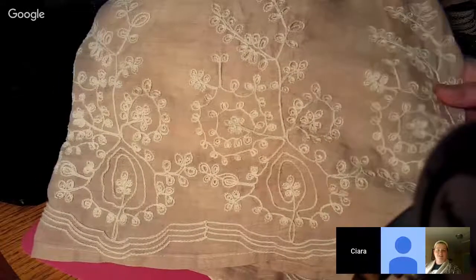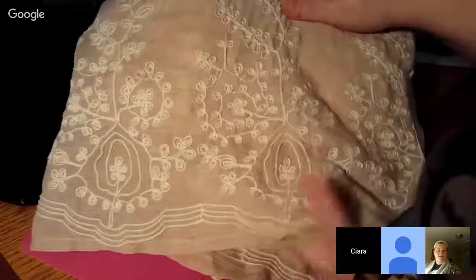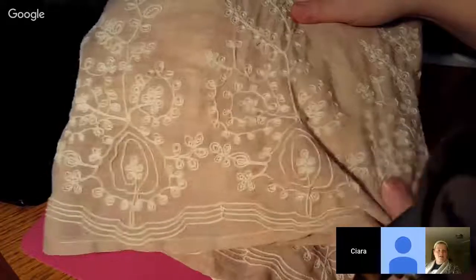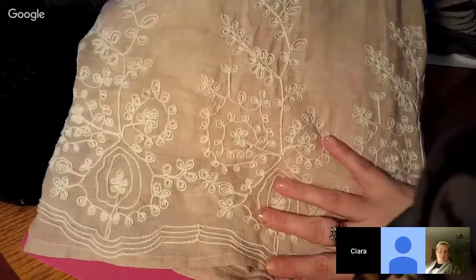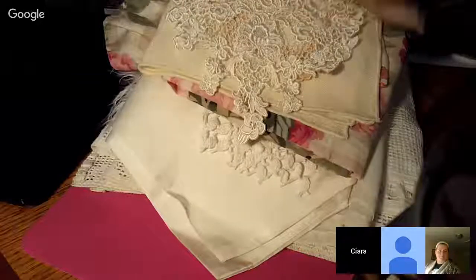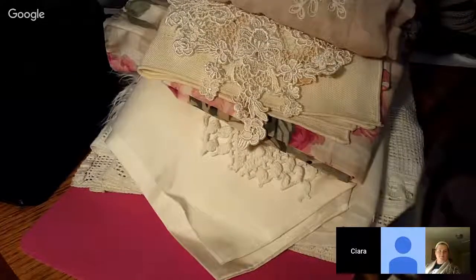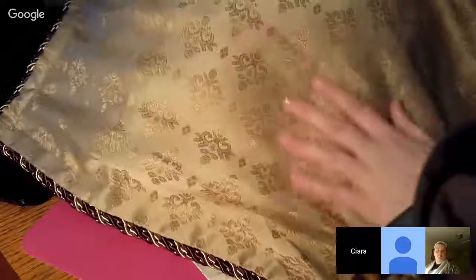And this is a skirt, but look at the beautiful stitching on it. I buy clothes all the time just to cut them apart and use the fabric. They're so neat looking. Like, this is so cool looking. I love this fabric. And then there's this gorgeous, look how beautiful this fabric is.